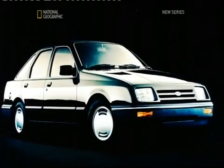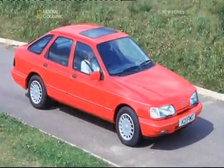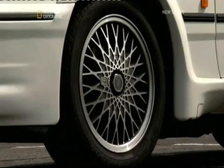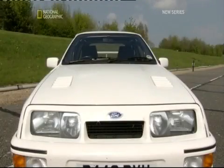The new streamlined design was an impressive 20% more aerodynamically efficient than the Cortina. It was an important step forward for road cars, but it was what happened next that turned the Sierra into an unlikely British icon.